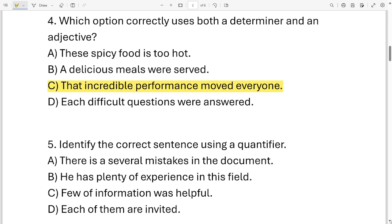Okay. Next question, question number 5. Identify the correct sentence using a qualifier. These are your options. There is a several mistakes in the document. Next, he has plenty of experience in this field. Next, few of information was helpful. And the last, each of them are invited. These are the four options. Which one is correct? It is option B. He has plenty of experience in this field.